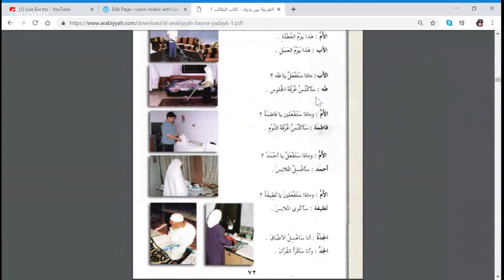The next line, we have sa eknesu. Again, your present tense verb, in this case, is conjugated for ana, I. We use the aleph in front. We have sa with fatha to make it future tense. Eknesu. I will sweep, or vacuum.